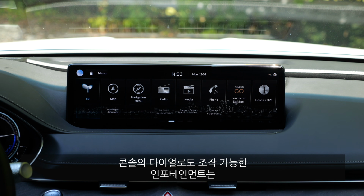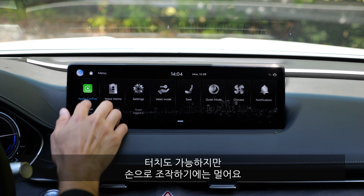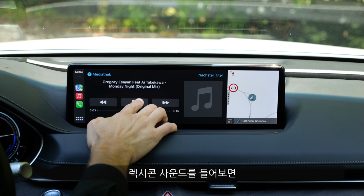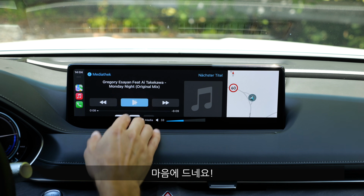Let's take a look at the infotainment. You usually control it from below. You can also use the touch, but it's a far reach from the driving position. This is the Apple CarPlay and Android Auto integration, and this Lexicon sound system also makes for a very nice true sound. I really like that indeed.